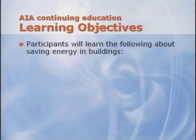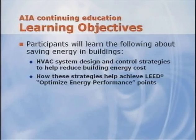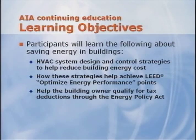So on this broadcast, our technical experts will discuss several energy-saving strategies to implement for various types of HVAC systems. And they'll quantify the impact of each toward achieving LEED points under the Optimize Energy Performance Credit. In addition, these same strategies may help the building owner qualify for tax deductions through the Energy Policy Act.